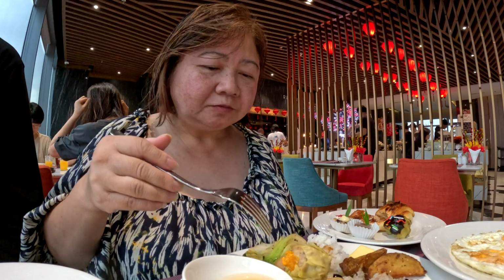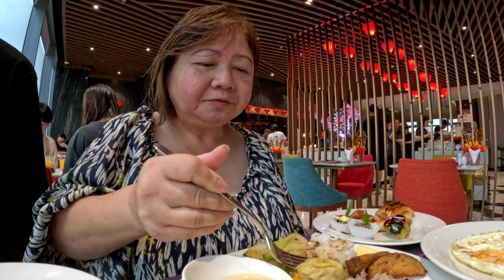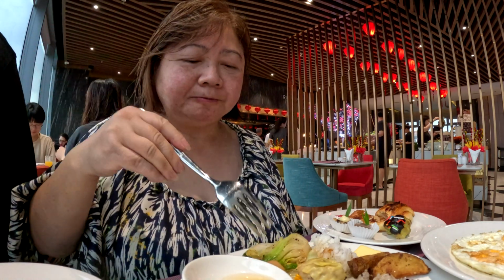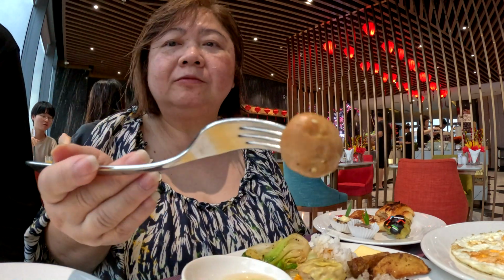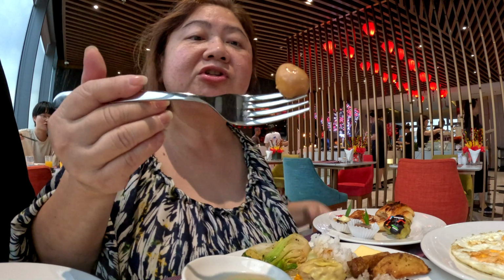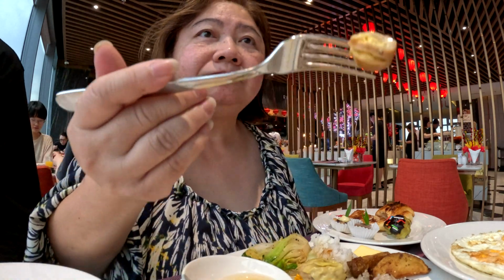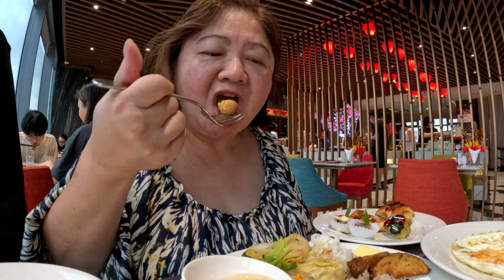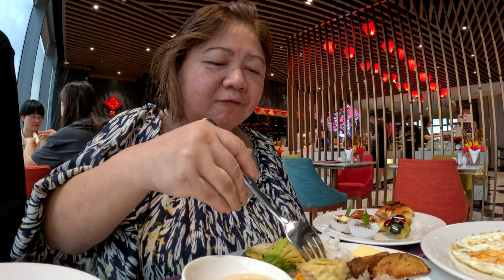Look at this. You got the quail eggs? Yep, quail eggs. Let me bite into it. Mm-hmm. It's an egg. This is so good. They did this just right. A mini egg. That's all there is to it. Mmm, so good. And then I don't have to go get another one for a second.